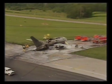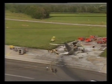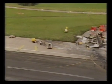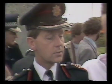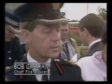But many passengers were trapped in the blazing wreckage as 15 fire trucks and 100 firemen converged on the plane and covered it in a blanket of foam. The rear two-thirds of the aircraft was well alight on arrival, and the fire was inside the aircraft.